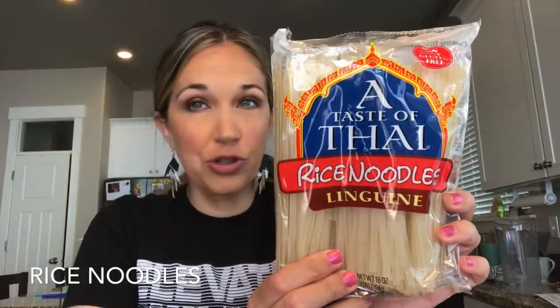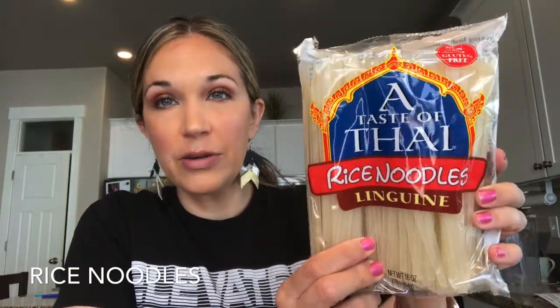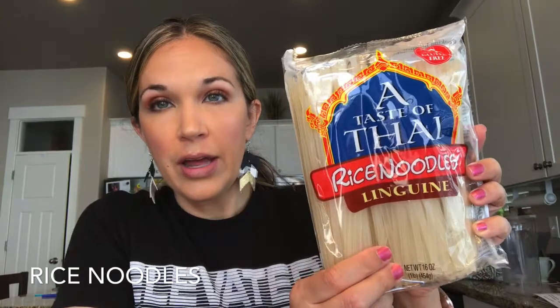One of the first things I thought of is my dried noodles. I went and bought a bunch of these. They were super cheap, maybe $1.79, depends on where you go. I just got mine from Kroger. But these rice noodles, if you can cook them where you are, that's great. If not, you can eat them dry. I think that's a must-have in your 72-hour kit.